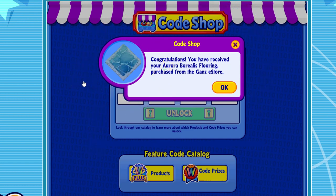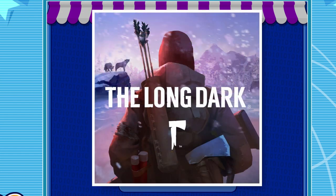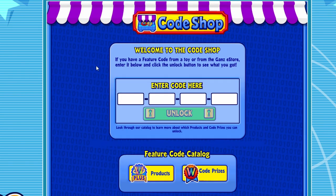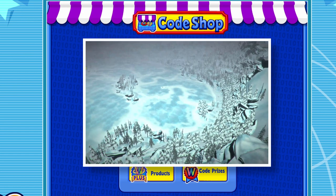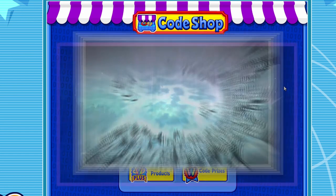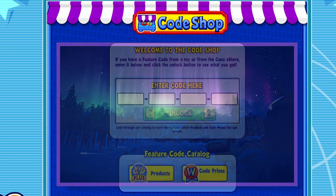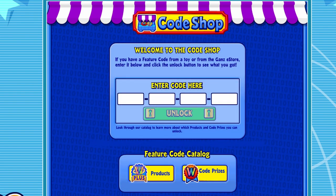Oh my gosh, you know what? I could make a dark-themed room. Oh my gosh, that's going to be amazing. That's perfect, because that almost looks like Mystery Lake. Ooh, no, not Mystery Lake. Coastal Highway, with the cracked ice and stuff at night. And like the Aurora Borealis in the sky. That's so perfect. I'll be back when I think of a name for the Aurora Fawn.